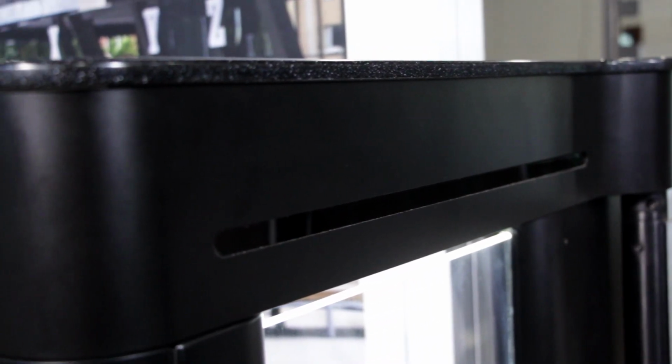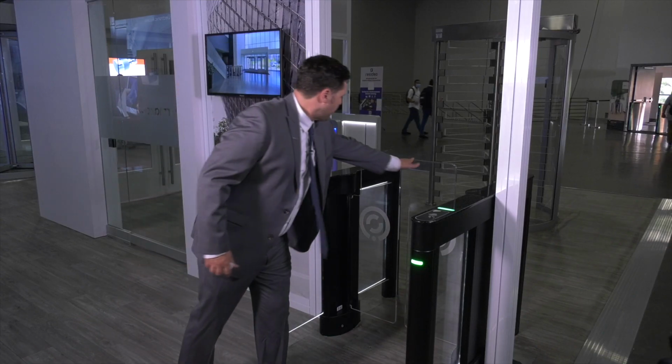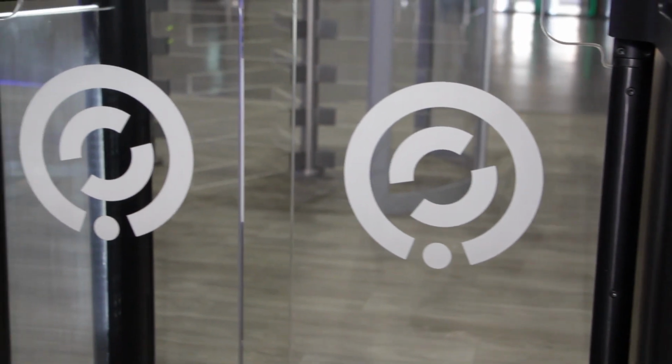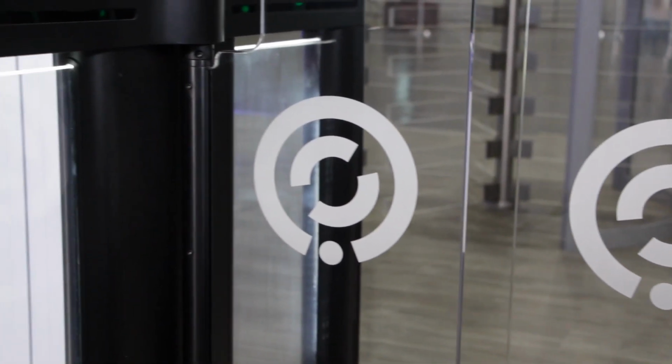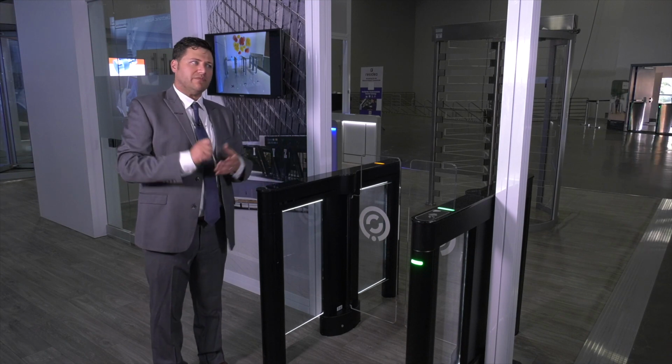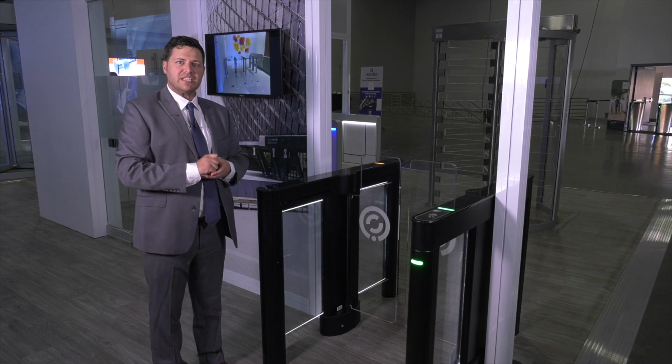We got a matte powder coat black. The barrier panels are mid-height, right, to kind of prevent jump over, with etched panels, and then side illumination. You can see it's kind of hit with like a white light, right? So why somebody would use this? We want to detect tailgating. We want only authorized personnel to come into your building space.